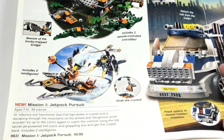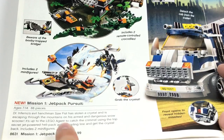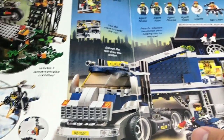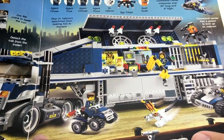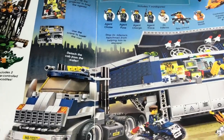Mission 1 Jetpack Pursuit. I remember this was one of the first LEGO sets I think I got with my own money. Like, it was Summer 2008, I got that, and the Dwarf Catapult, which we'll get to soon enough. I hope it's in here. And Mobile Command Center HQ, which was one of the most disappointing LEGO sets, because it would always break on me. I got that for Christmas of that year.